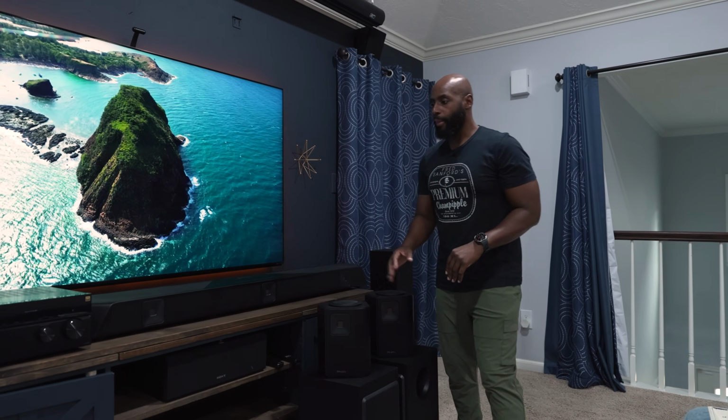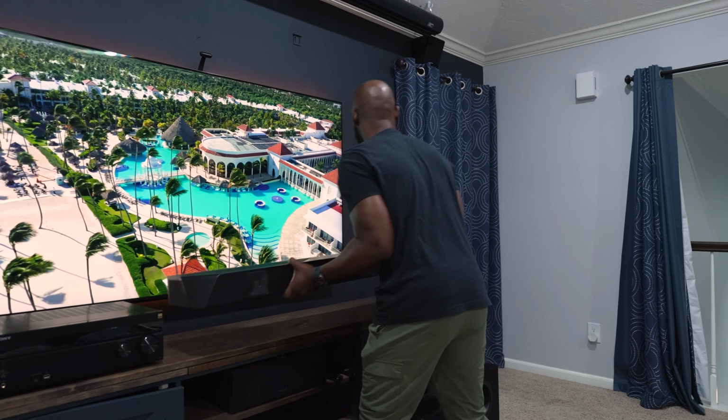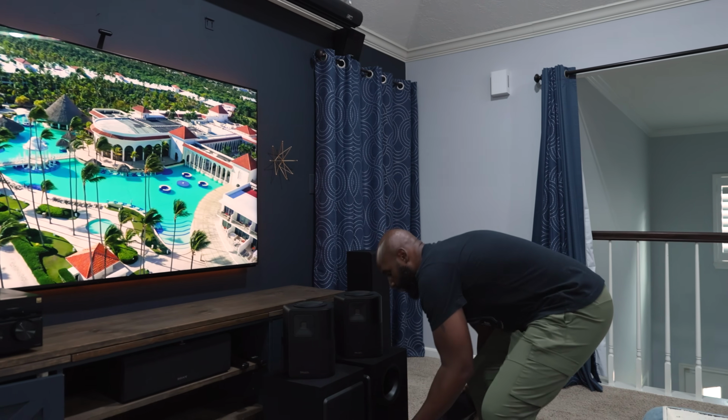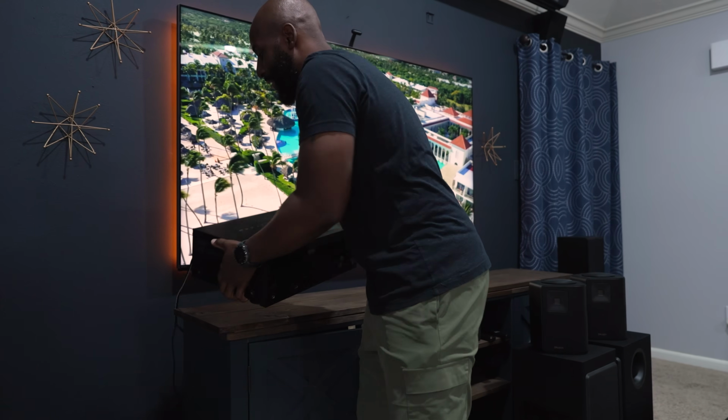You don't have to do all that labor. But that's what I would recommend if somebody was gonna do a soundbar setup. Oh my God, that's heavy. All right, let me put this over to the side.